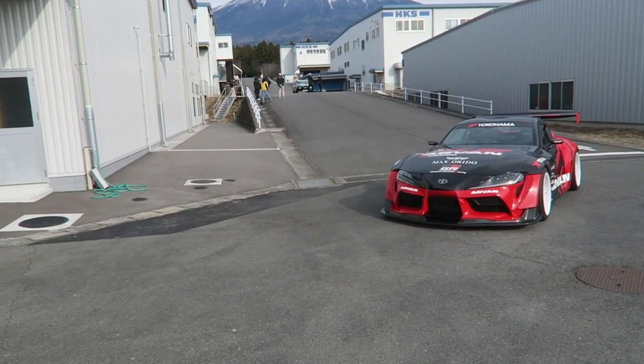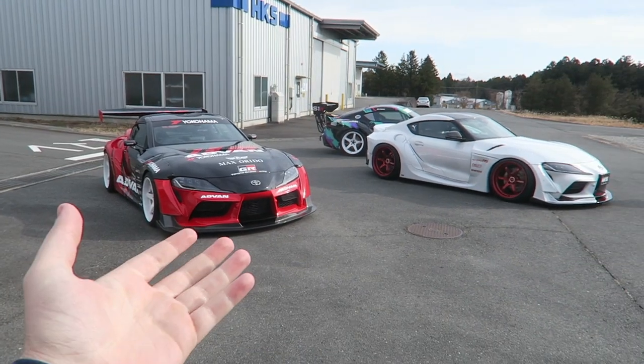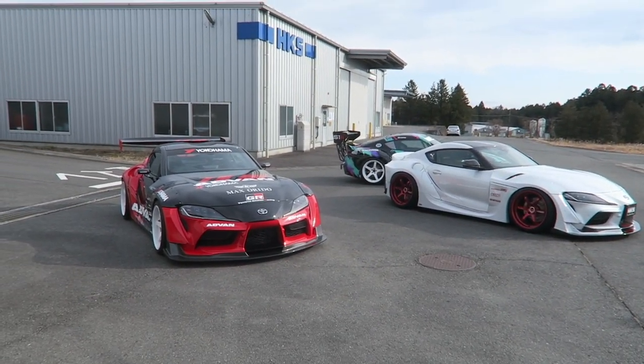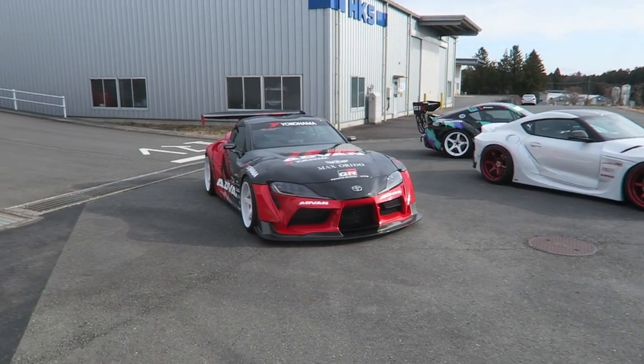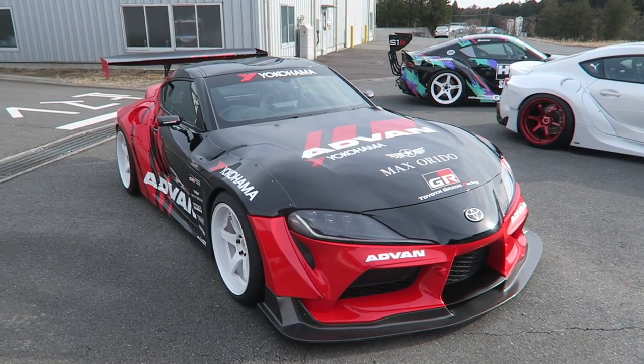So we're gonna go around these quickly just to show you guys exactly what's going on. Josh and Rob are absolutely losing their minds, and so am I at the moment. We've accidentally walked in. Thank you so much to HKS for actually letting us just have a look around these things. Getting a bit more personal with them, but look at this Advan liveried Supra.